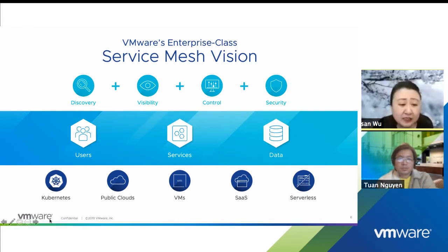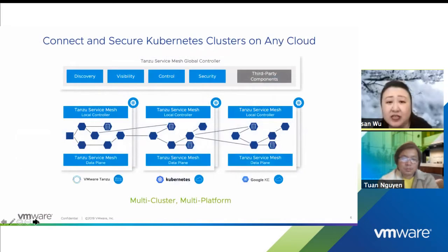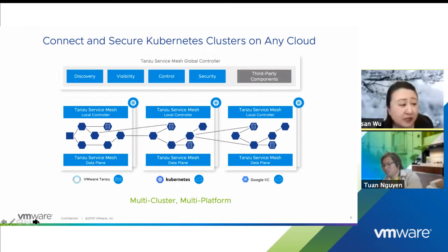Let me explain a little bit of the architecture of Tanzu Service Mesh. Tanzu Service Mesh is built on top of open source technology, but it adds a global controller. This controller provides all those capabilities that I mentioned, and it can control these clusters deployed on different clouds, whether it's Kubernetes on premises, or a managed Kubernetes service on the public cloud.